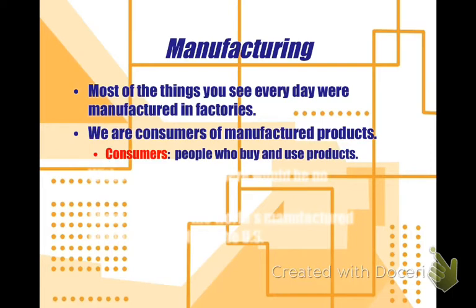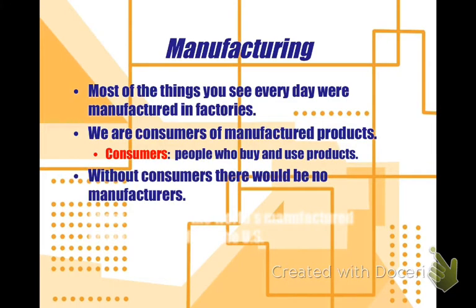We are the consumers. Consumers are people who buy the product, so we have to worry about the products. So we got to pay attention to the economy and how things are being produced. And as students learning this, you want to learn the process so you can make better decisions later on about buying the products, or even have an input in producing some products later on in your job. Because without us, we would not have them. If we consumers didn't buy the products, we would never have manufacturers to make the product. So we play a big role in the manufacturing process.